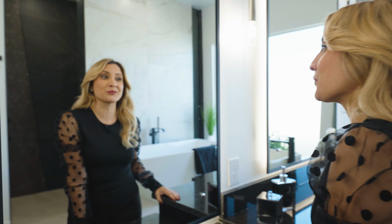Best part of the main suite is the spa-like bathroom area, which has a freestanding tub, standalone shower, separate sinks, but my favorite part is your own personal vanity mirror.